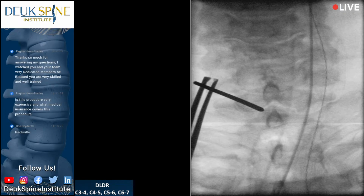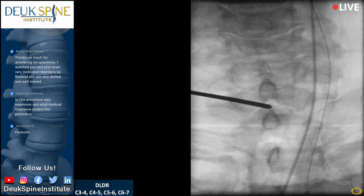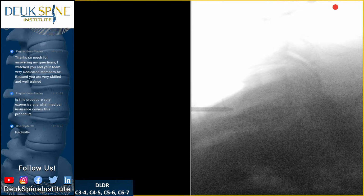This is one of the biggest bone spurs I've ever dealt with up front. I want to be a little more midline. Lateral. Luis, you're going to need a jacuzzi after this. I'm in the midline, but I am like far away from that disc.